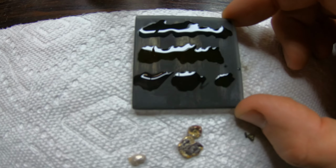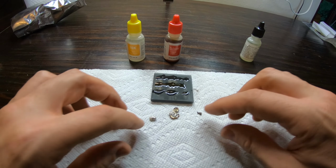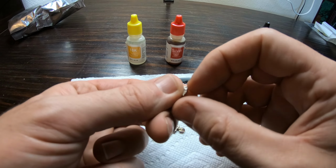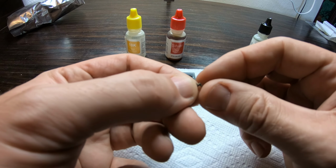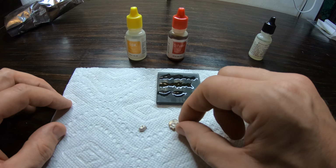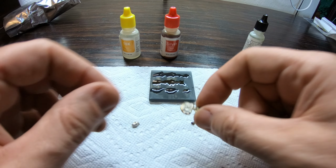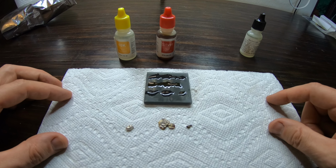Hopefully you guys can see those test results there. But yeah, we have some mystery metal here. Not sure what it is. This one is magnetic. I don't think it's a meteorite. But, yeah. It's not gold, silver, or platinum, so I don't know what it is. All right.